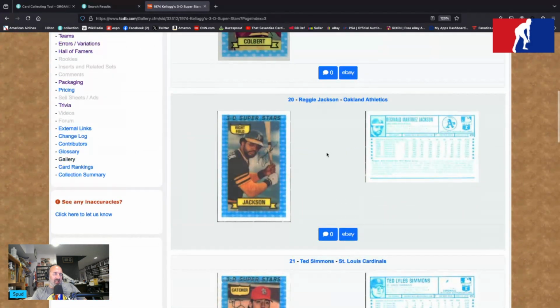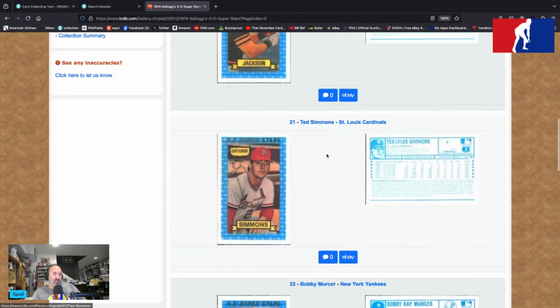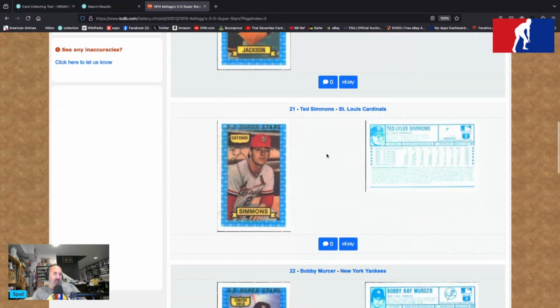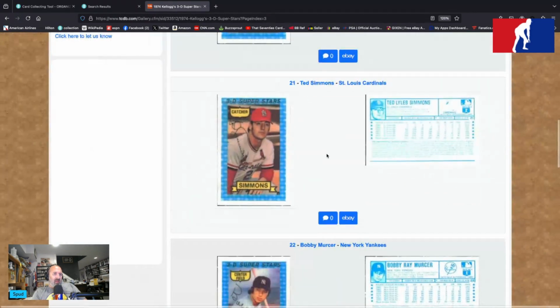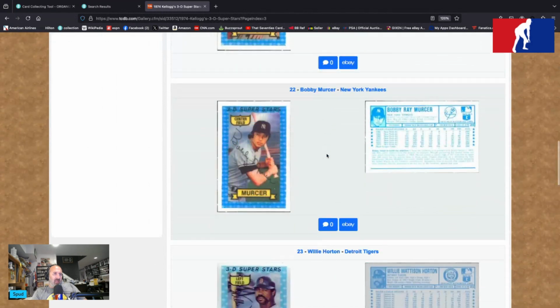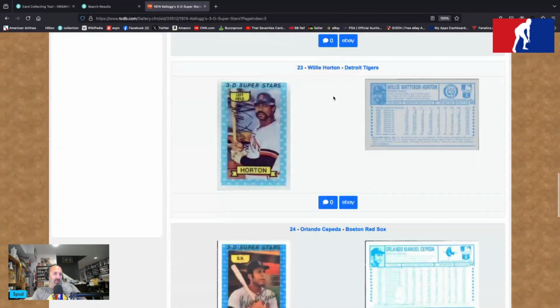Reggie Jackson's got the blue blockers on. He's got a batting glove, big bat, green A's jersey. Beautiful, beautiful depiction. Ted Simmons is smiling away there in his card number 21. Look at that guy smile. Yep. Bobby Mercer, he is a road Yankees player there. I'm not sure how much longer he's going to be with the Yankees at this point.